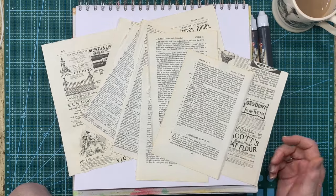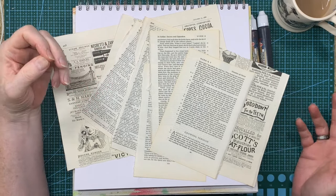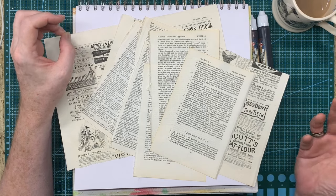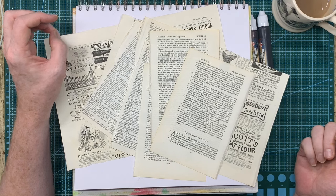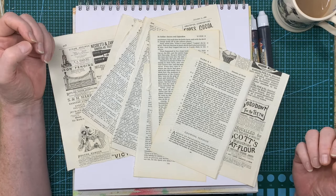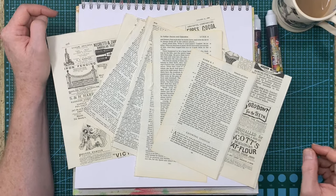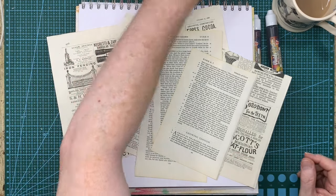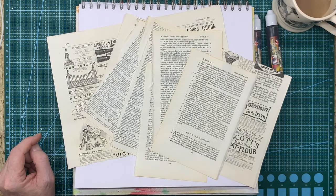Now, I have this idea in my head for this particular art journal page. It's kind of a strong image that I've got in my head for this page. It doesn't happen very often when you get a flash of inspiration, but sometimes when those flashes of inspiration come, you get a little idea, a spark of just something of what you want the page to look like.